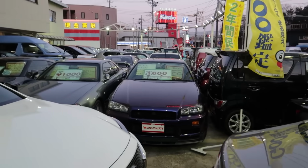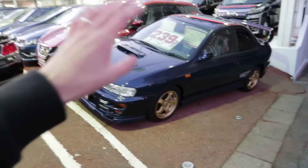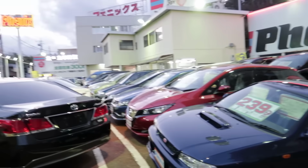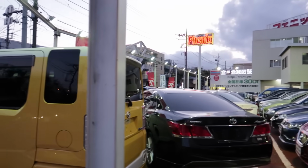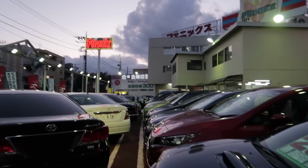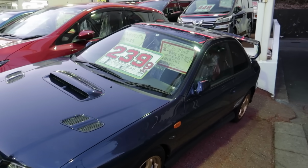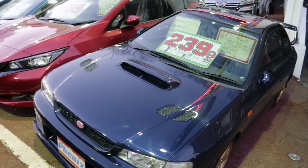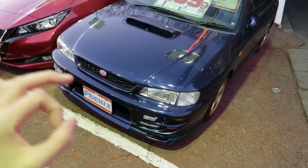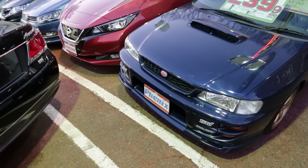So off the back here, they got this Subaru hiding. It looks a bit weird on the angle there. Like, they literally use every bit of space that they can here, packed full of cars. They even have another little yard across the road up there that's just packed even more like this. So this thing, it's a bit pricey, 23 grand. It's a WRX STI Type R, and it's only done 52,000 kilometers. So low mileage, really clean.